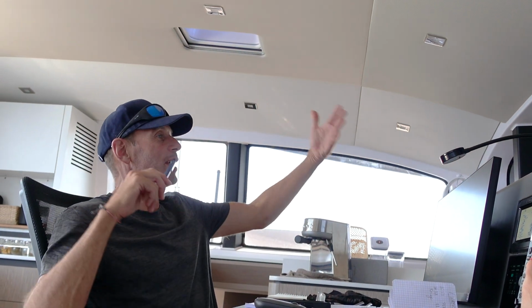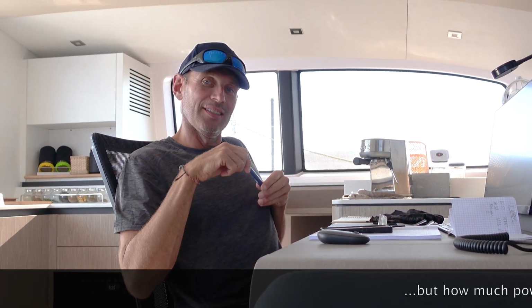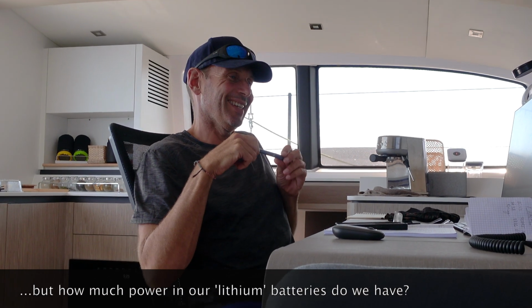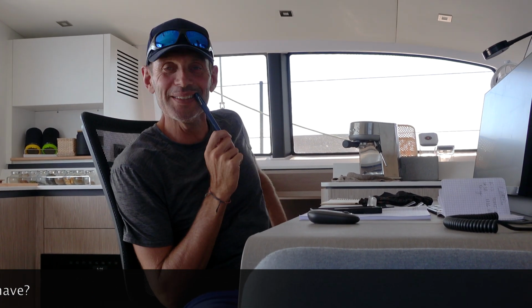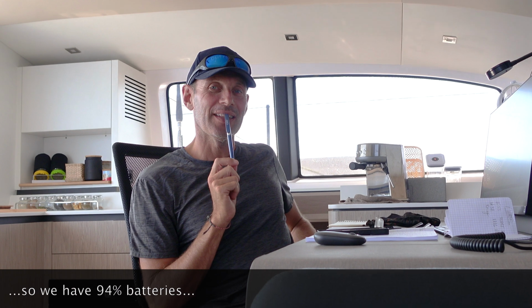I like to turn it on when we have free energy. So if the solar panels are filling up our battery and we have extra, yeah, crank it on. But now we're sailing on the starboard tack with a Code 65 and a full main, and our solar panels are kind of hidden, so we're basically at zero consumption. So we're producing. How much power in our lithium batteries do we have? 94%. 94% batteries. What time is it?